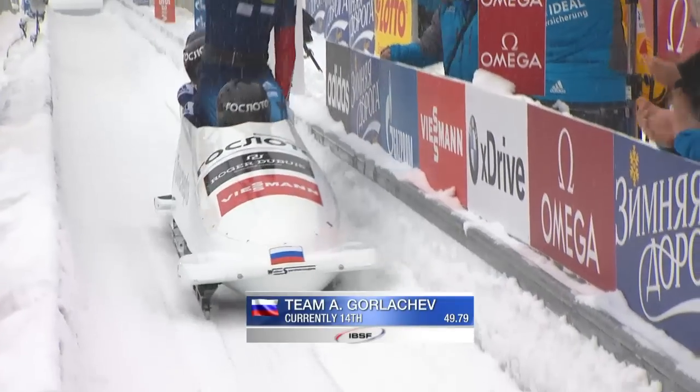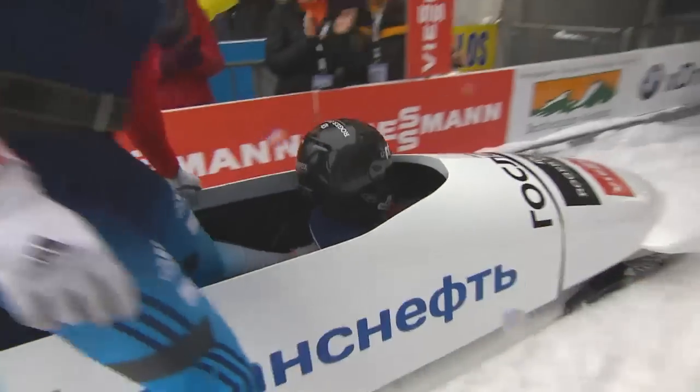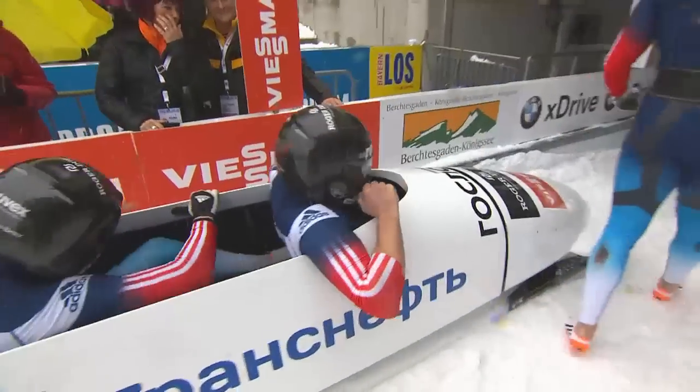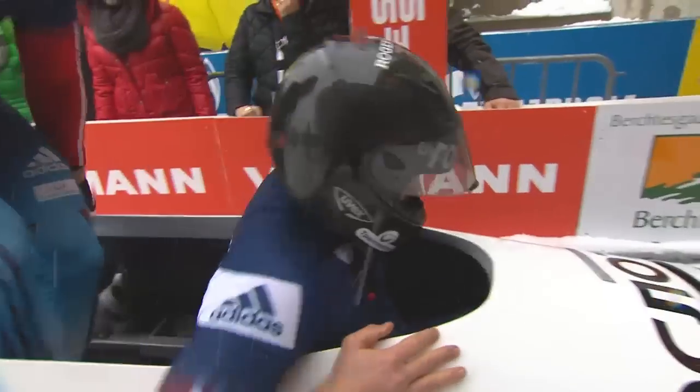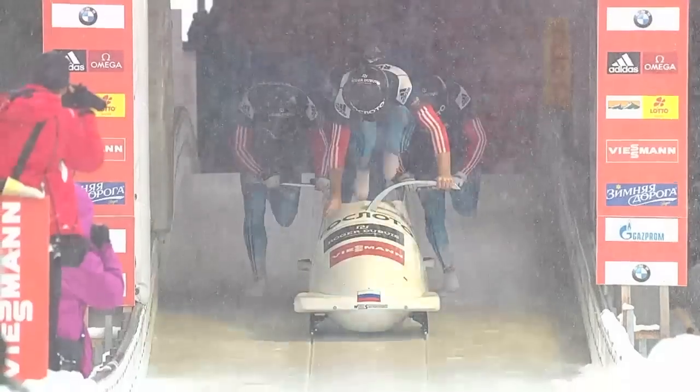Not a bad drive at all, Alexei Gorlachov. Pretty experienced pilot. He's seen it all. He's been on the World Cup circuit for three or four years. He's been driving since 2003, but he's been in and out. He hasn't really done much World Cup racing since Vancouver.